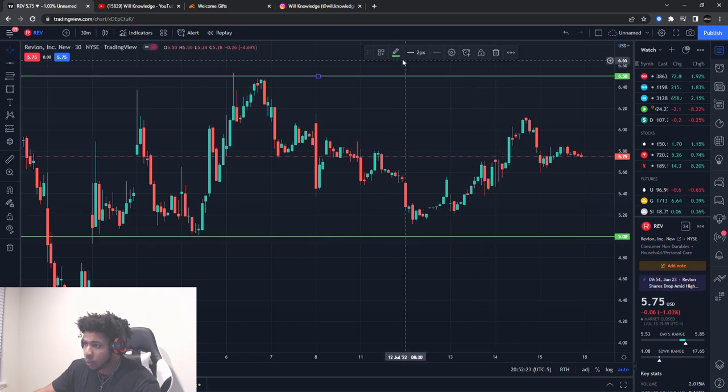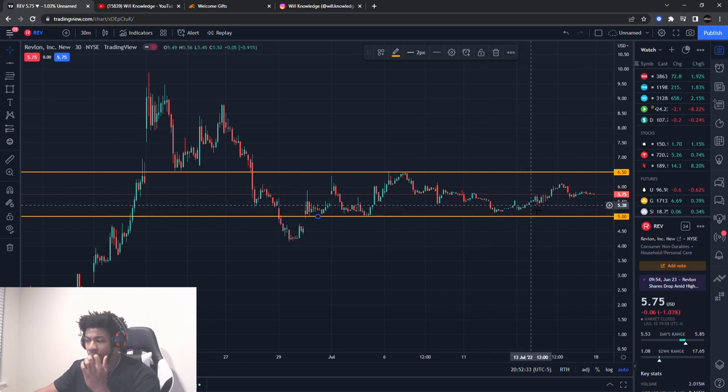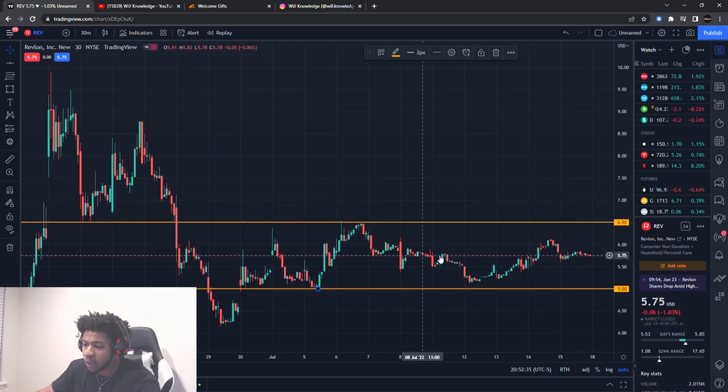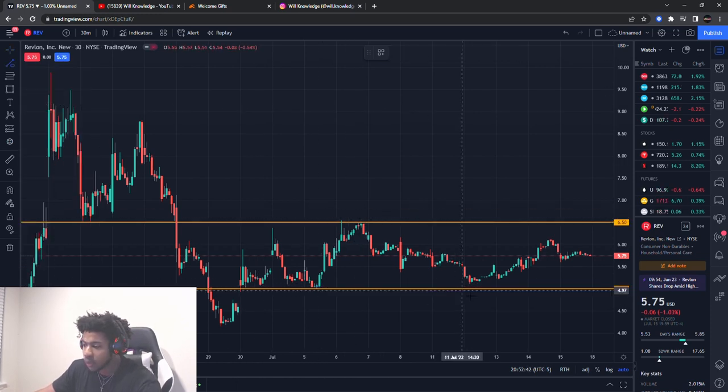So what I'm gonna do is I'm gonna make these levels orange. So these are like warning levels, okay? Because remind you, if it stays in here, notice how it's in this range. You really don't want to play that, right? The only way you could play this type of range is every time it comes down, just trade it back to the upside. That's the only way that I would play it.